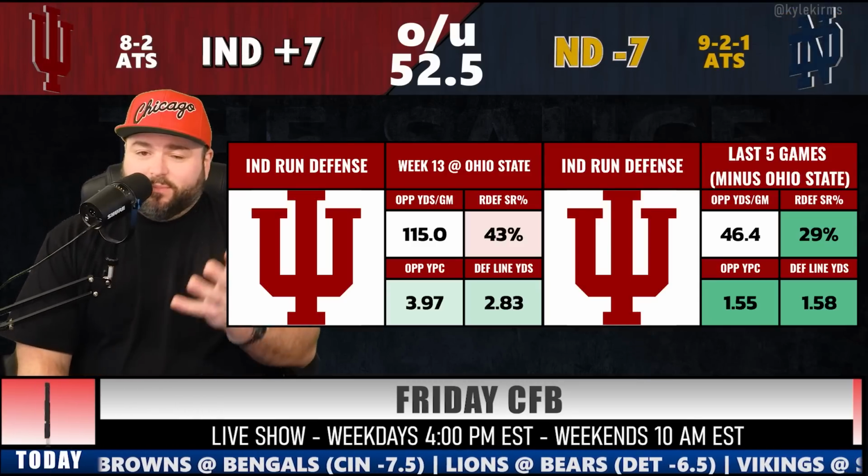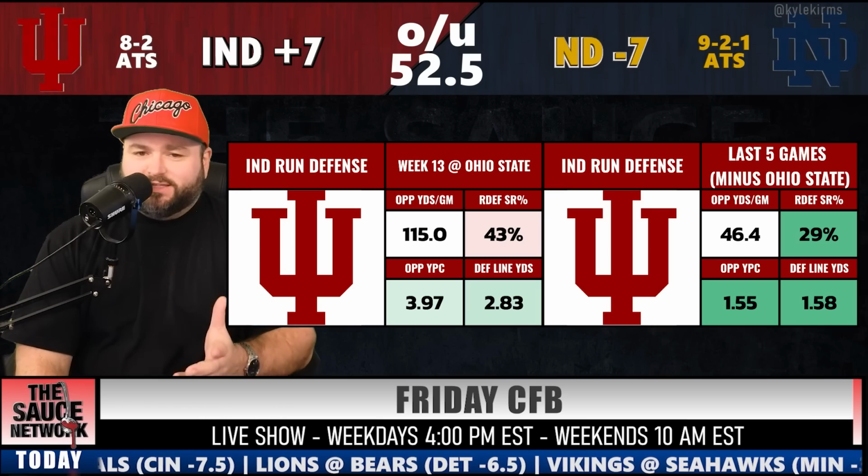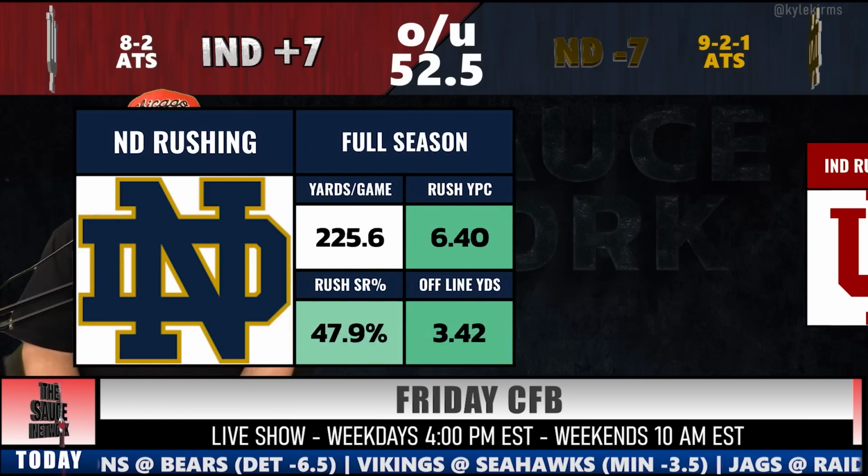Like I said, we can poke holes in a lot of aspects of this Indiana team. The run defense, I will co-sign. Now, does that mean Indiana is able to shut down the Notre Dame rushing attack? That's not what I'm saying. I mean, this unit has looked almost unstoppable. I'm just saying, if you look at their full season numbers, 6.4 yards per carry, over 225 rushing yards per game, almost 48% success rate per rush. They're not going to be able to do these types of numbers against Indiana.